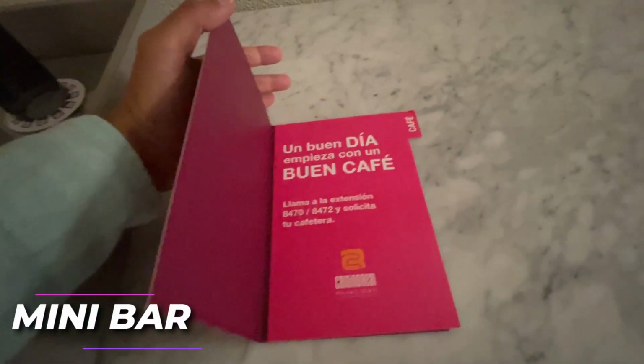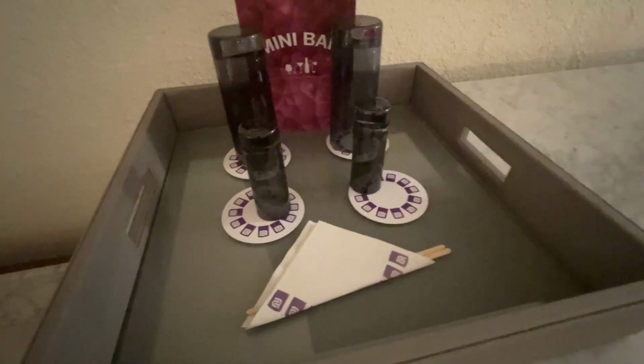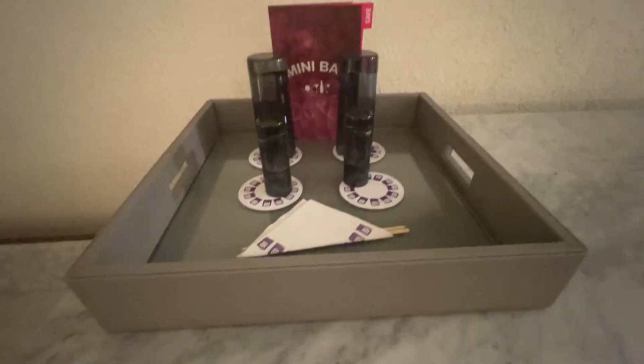Let me open this for you. Here is a mini bar menu that just says to call, and then they will bring items up to you. There are glasses, two tequila glasses right there. And then coming down below, you have your mini bar.